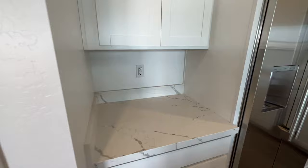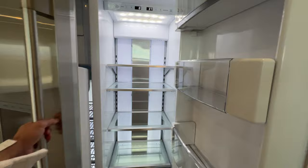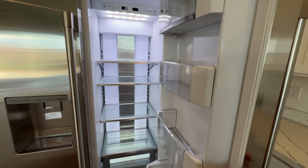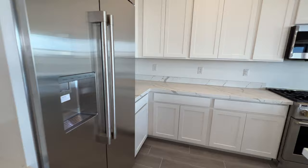Let's see if it's soft closing. No, it's not. I apologize, guys. You can just put the hardware later on if you want soft closing. Now, this is one thing that they've included, a double door Monogram refrigerator, right? Wow, this is nice. There's a lot of storage here, guys. Monogram is quite expensive. The house next door that I showed when we were entering this house didn't have this refrigerator. So if they put it here, most likely they'll put it there too.